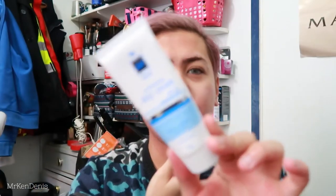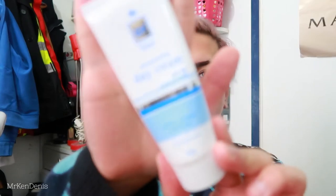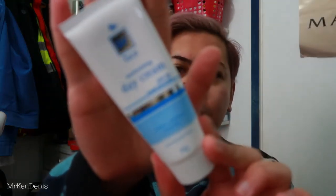And then I let that sit in for just a couple of seconds, and then I just go in with my moisturizer. The one I'm using at the moment is from QV, if it will ever focus. This one is just the Moisturizing Day Cream SPF 30. So again, winter doesn't really matter. I always wear some sort of sunscreen before I go out. You know, because sun cream.